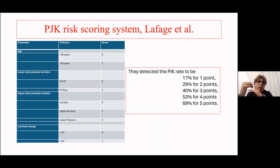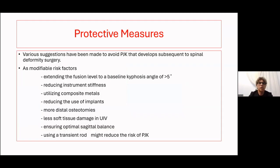Lafage et al. designed a new scoring system for PJK. They detected a PJK rate of 17% for 1 point, and 69% for 5 points. Their scoring system includes the upper instrumented vertebra, lordosis change, lower instrumented vertebra, and age.